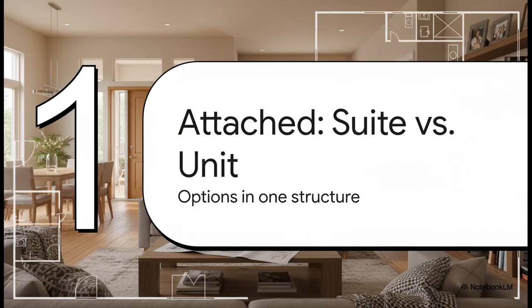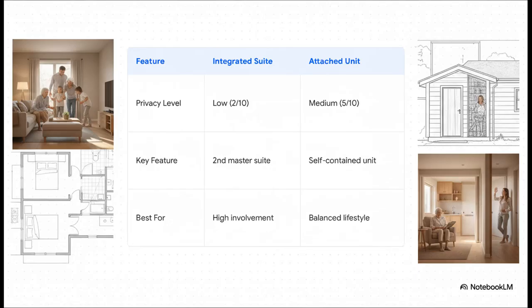All right, let's start with the most common setups, where everybody's living under one main roof. The big question you have to ask here is, how much togetherness is too much togetherness? So this is your first big fork in the road. On one side, you've got the integrated suite. Just think of it as a second master bedroom inside the main house.